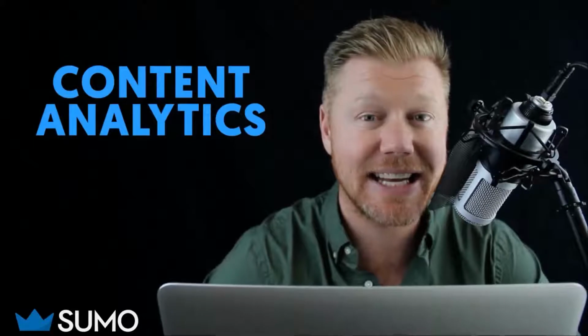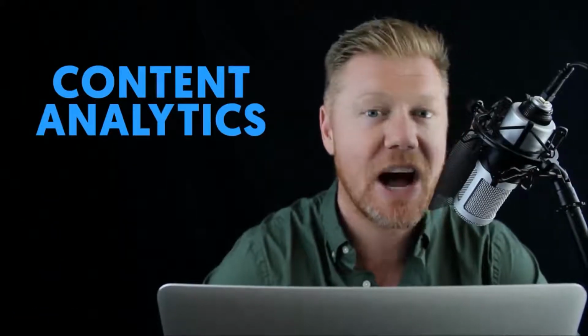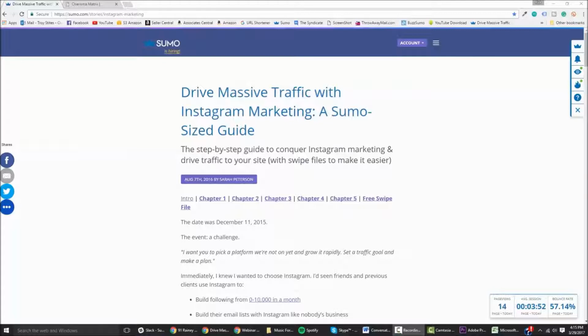Next, we come to one of my favorite tools called Content Analytics, which helps you easily take a behind-the-scenes peek at how your visitors are interacting with your site. Sumo Content Analytics. Content Analytics is the second tool within the Sumo suite that shows you how your visitors interact with your site. It works in unison with heat maps, but in this instance, what it looks at is how far down the page the average visitor made it.